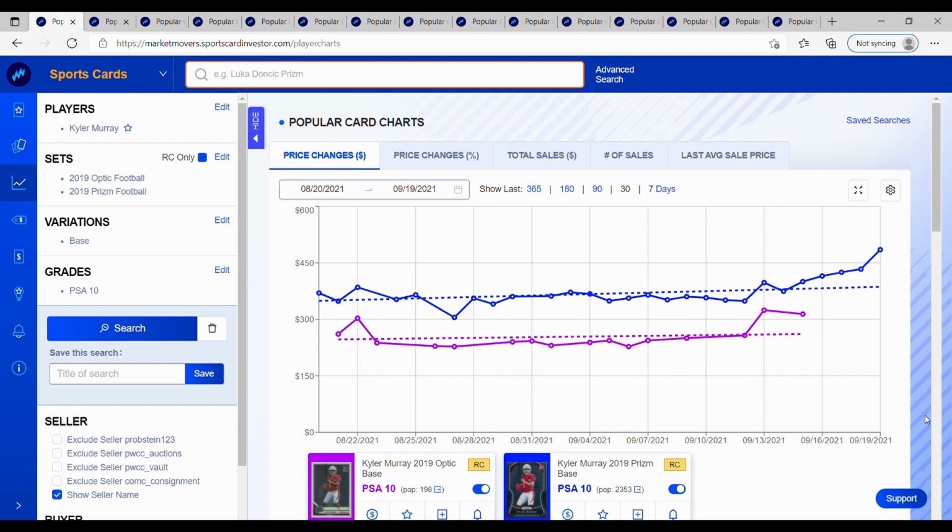But heading into week 2, we're going to look at Kyler Murray here. He was probably the biggest star of week 1. He had an amazing game against the Titans. The Titans looked out of sorts in that game. It's going to be interesting to see if they can turn their season around a little bit, even though it was week 1, but I think the Seahawks in week 2 will be a good test for them. But anyway, Kyler Murray did have his way with the Titans last week.